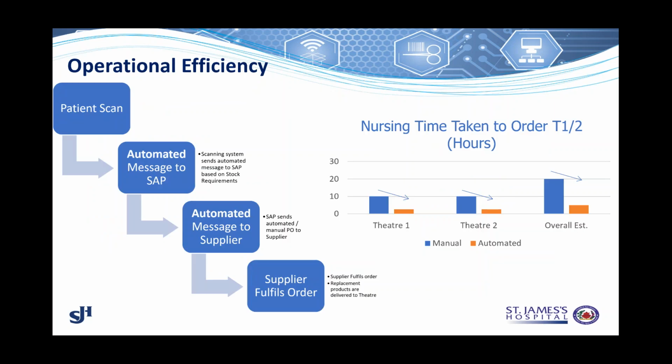So to give you an idea of what this looks like, on the left-hand side of this slide, it shows the flow of the process in our theatres. So what happens is a patient will come into theatre, a new record will be opened up, and as the products are scanned, the product levels in the system will reduce down to a predefined level or stock holding level.